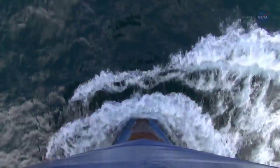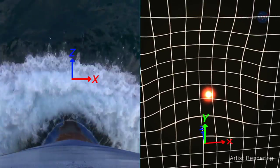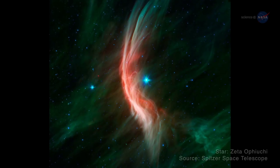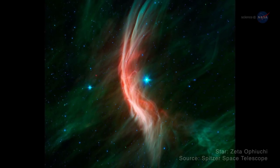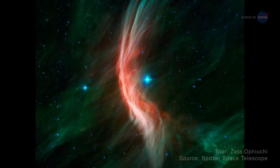Bow waves and bow shocks can look similar. However, bow waves only occur on the surface of water, while bow shocks occur in 3 dimensions. There are bow shocks everywhere, even in space, and these cosmic bow shocks can tell scientists cosmic secrets.